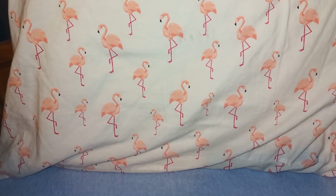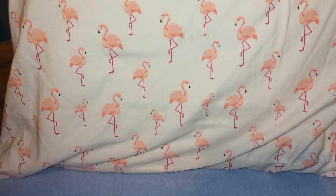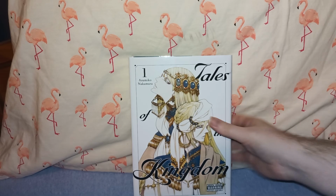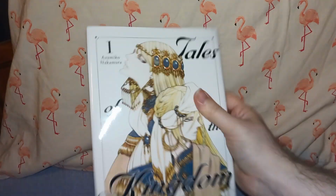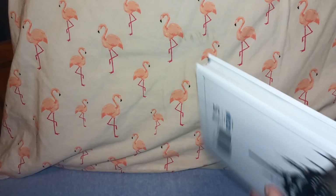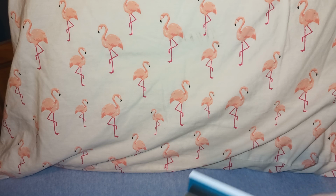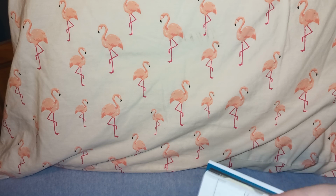Next up, I've got some new titles. Volume 1 of Tales of the Kingdom by Asumiko Nakamura. This is a Yen Press release, and it is really great. There's a lot of color pages in here. There's a lot of themes that I'm sure a lot of people are not thrilled about.